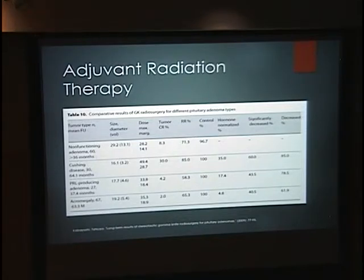And the reasoning here was these tended to be the smallest types of lesions. And so per the area treated, they acquired the highest dose of radiation. And so they had a cure rate of 30% and a control rate of 100%. And then importantly, they were also able to gain hormonal normalization at higher rates than any of the other tumors that were treated, or pituitary adenoma subtypes.